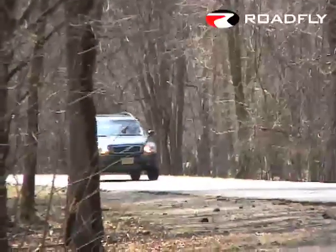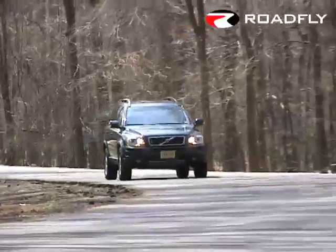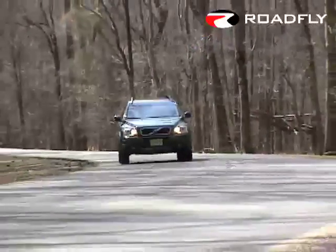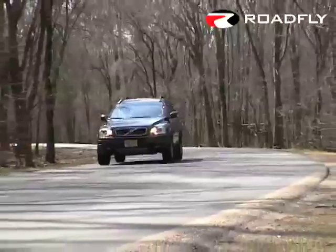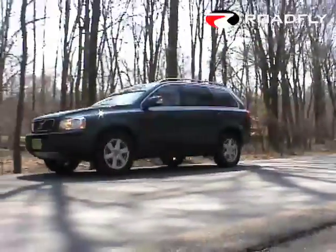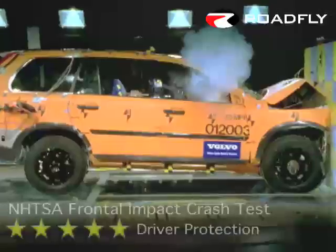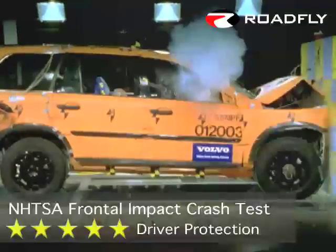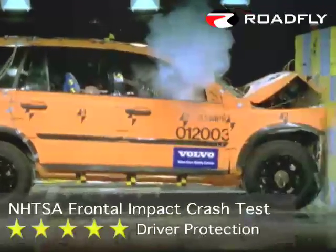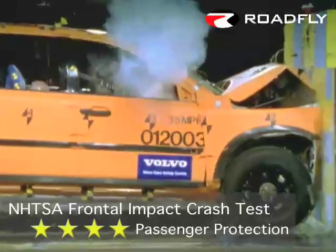Blind Spot Information System monitors the XC90's blind spots and uses a system of indicator lights to warn the driver if any other vehicles enter them. If the laundry list of options doesn't sway you, the XC90's test results might. In the National Highway Traffic Safety Administration's frontal impact crash tests, the XC90 scored 5 out of 5 stars for driver protection and 4 out of 5 stars for front passenger protection.